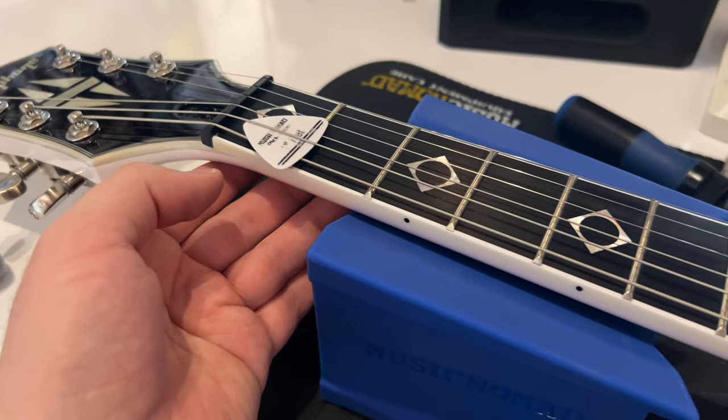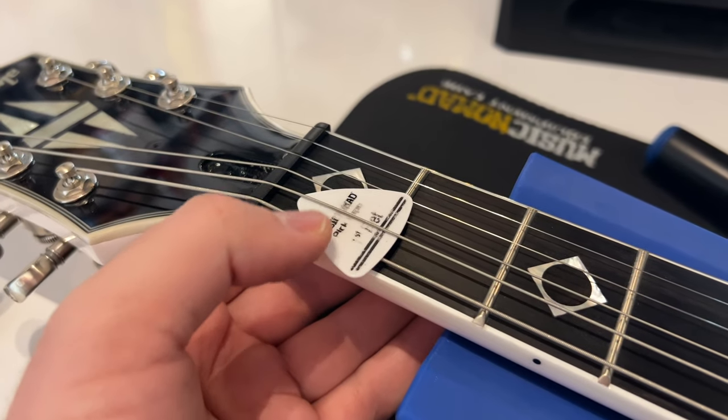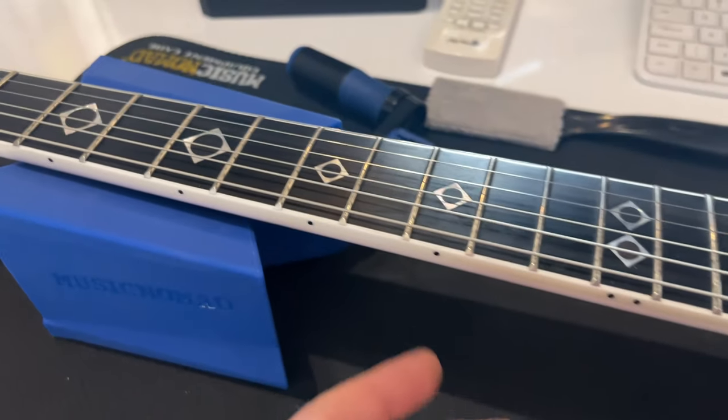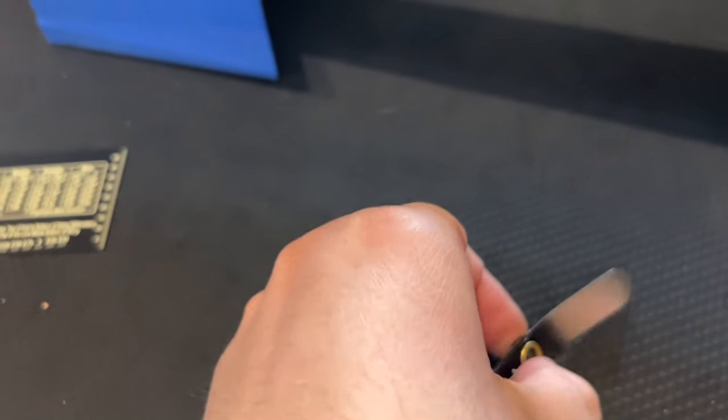After I adjust the string height, I tune the guitar to the tuning that it's gonna be in and check the truss rod by using the Music Nomad truss rod gauge. The way I do it is first I put on the first fret capo here, which is pressing on the 6th string first fret, and then I press on the 12th fret with my other hand.